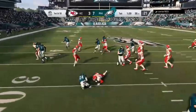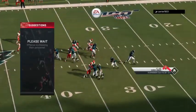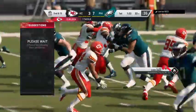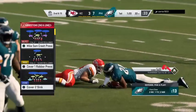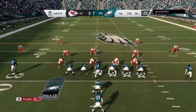Running with Howard. And he went nowhere. Well, he went backwards, back to the 33. That's going to wind up a loss of a full 3 yards on 1st down. Anytime you call an inside running play, you just know there should be a lot of congestion there. You're counting on your offensive line to take control of the line of scrimmage. That didn't happen in this case, and that play got bottled up.